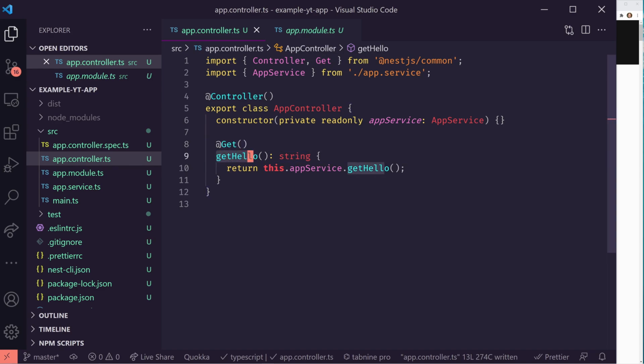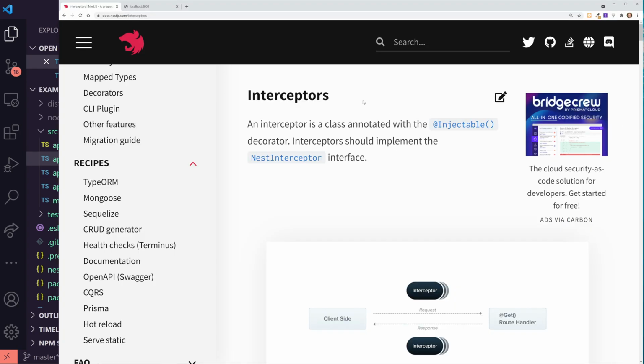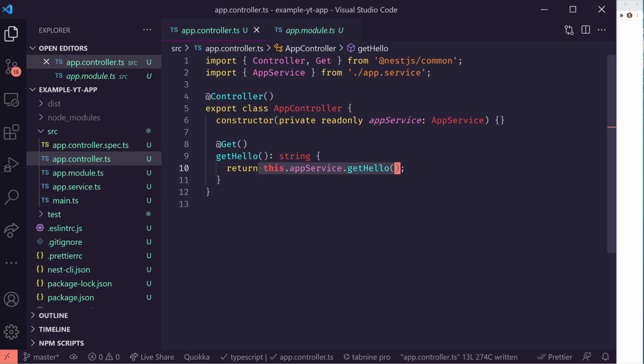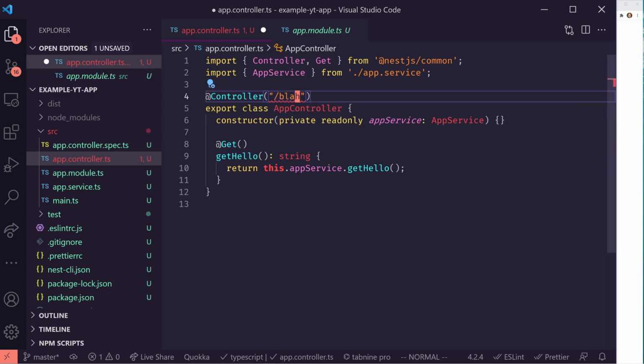And then you have a name here, and this name can be whatever you want to call it. Usually you want to call it something similar to what you're returning. And then you can have the return type here and then what it's returning. So if we go to our app here and look at localhost 3000, we see we have our Hello World. So we know that it's working correctly. But let's say we wanted to change things around a little bit. First, we can even change the controller path. So if we wanted everything with /blah at the end.